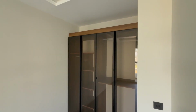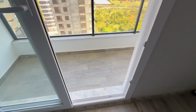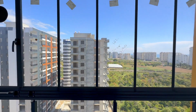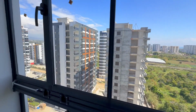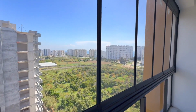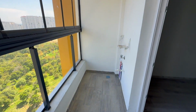You will be pleased with the good-sized bedroom, with such a great wardrobe, encouraging you to keep things tidy, and a glazed balcony, also with a wonderful view of the mountains and the sea. All this is frameless glazing, which folds like an accordion and turns into an open terrace.